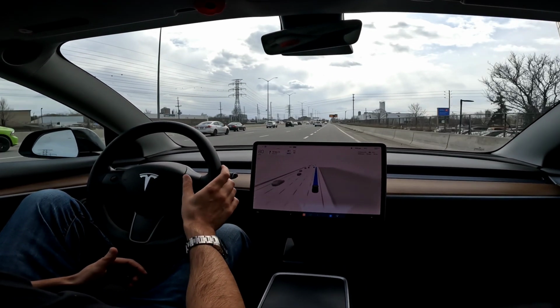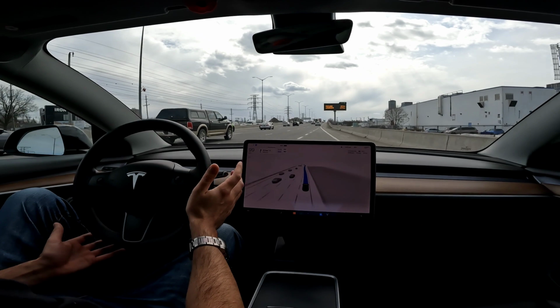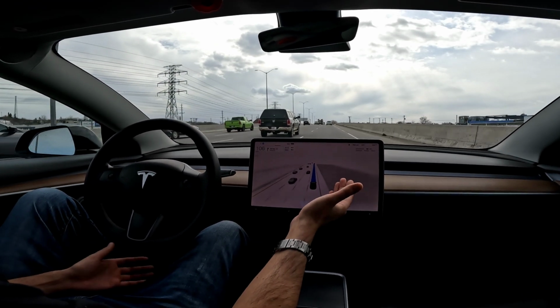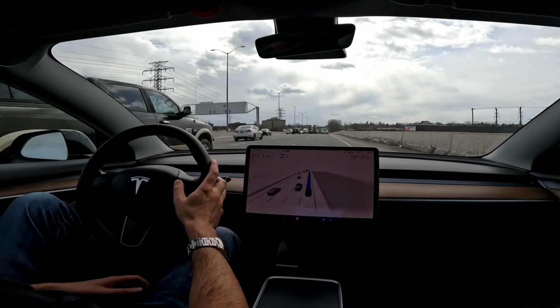It needs to increase speed here. I'm going to do that manually. It's got to get over left here. You're running out of lane, Tesla. Are you going to do it? All right. You did it. I would have loved to see the commit first. I don't know why it thinks it's 80. Maybe there's a construction sign or something.